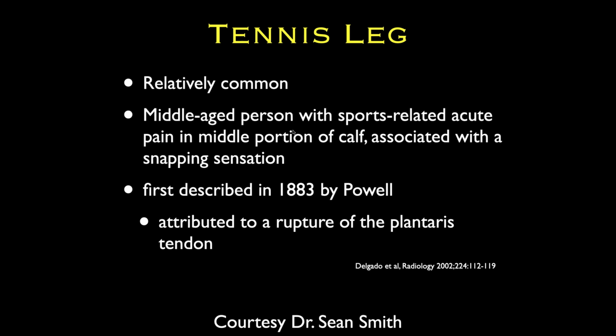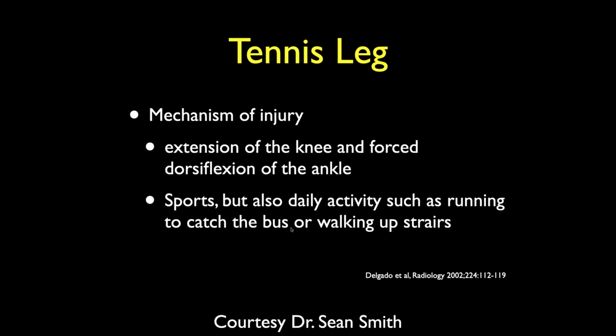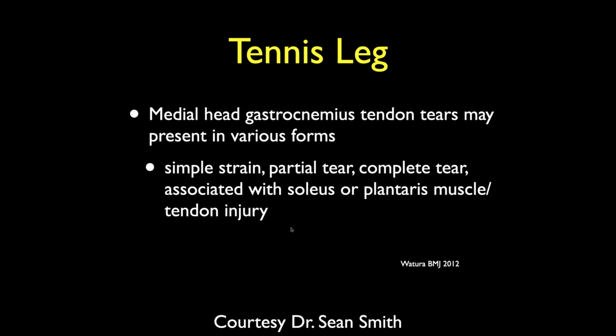Tends to occur in middle-aged people. It was first described back in the 1800s. It's been attributed in the past to rupture of the plantaris tendon, but now most studies show that it's actually chronic tears of the gastrocnemius rather than a tear of the plantaris tendon. If you tear the plantaris tendon, you get a pop and a little bit of hemorrhage, and then it goes away, and it doesn't create these chronic lesions like this. And typically it involves the medial head of the gastrocnemius. Can also involve the soleus.